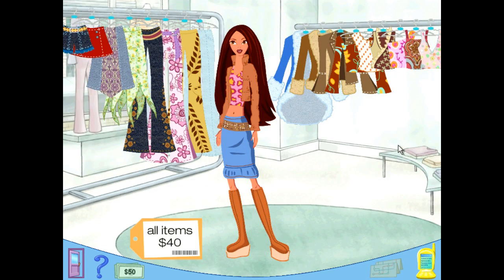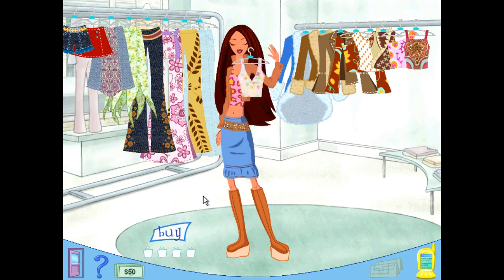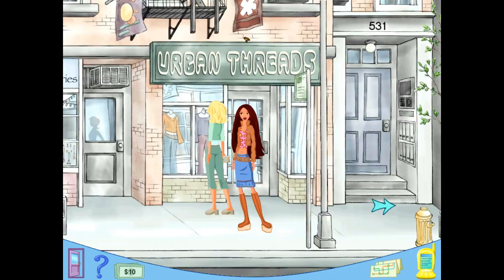Doesn't this shop carry the cutest stuff? Let's see what they've got. Perfect. Just what I wanted. Perfect. That'll be $40.